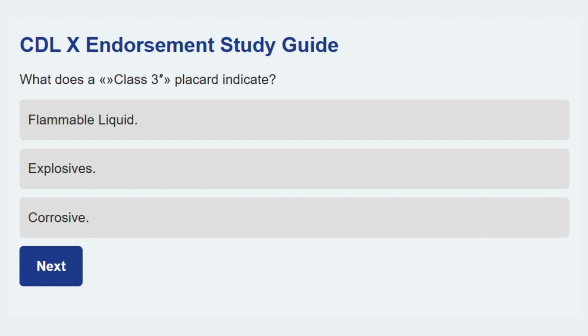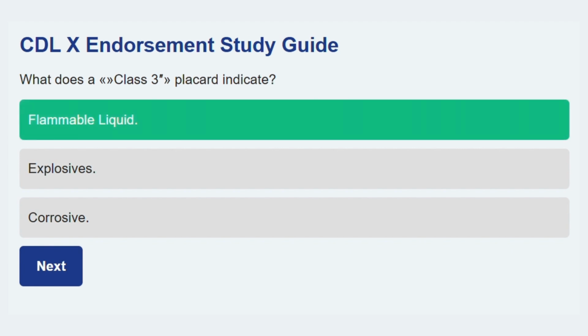Okay, what's after this? What does a Class 3 placard indicate? Flammable liquid. This placard alerts to the presence of flammable liquids.